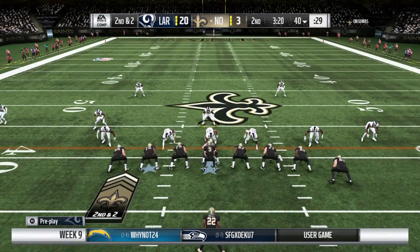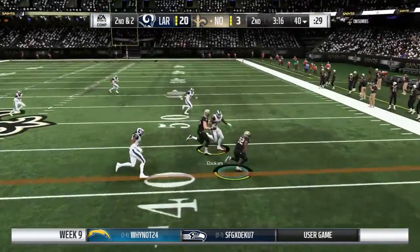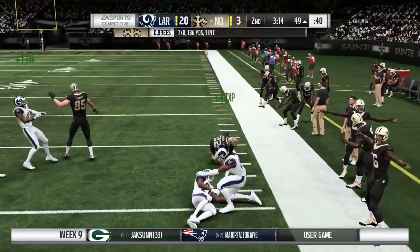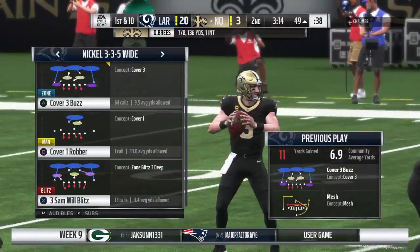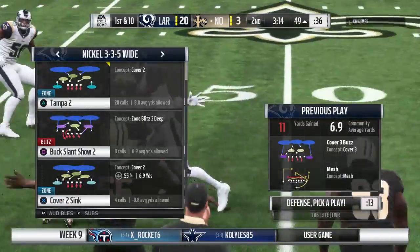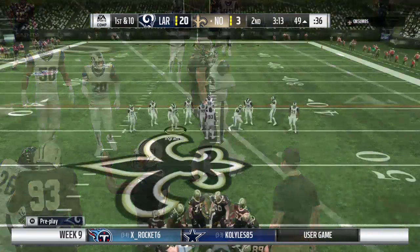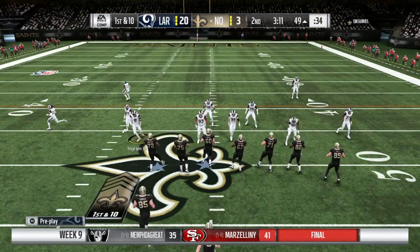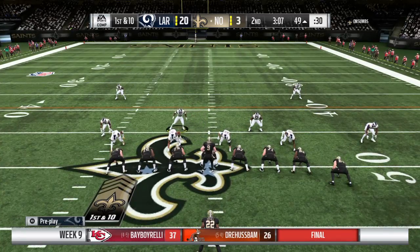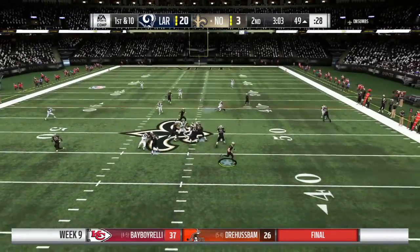Breeze to throw on second down. He dumps it down to Ingram. A nice pickup there of 11 yards, and it'll move the sticks. And we see another pitch and catch there to the running back. This position just continues to evolve. They become just as critical to the passing attack as a lot of receivers and tight ends, because their ability to make people miss in the open field can really generate big plays for an offense.